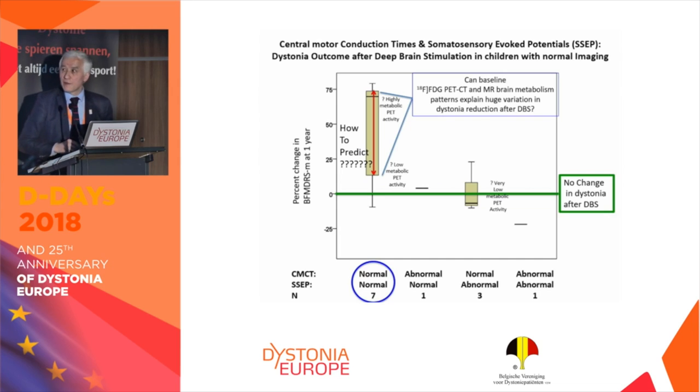And one of the things that we're exploring now is to look at that connectivity through the medium of the baseline glucose metabolism in the brain, which is being done by positron emission tomography. And we've had a program of looking for functional dysfunction in the brains of children who are potential candidates for deep brain stimulation since 2005.